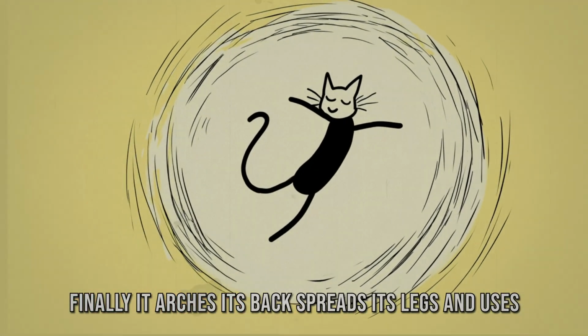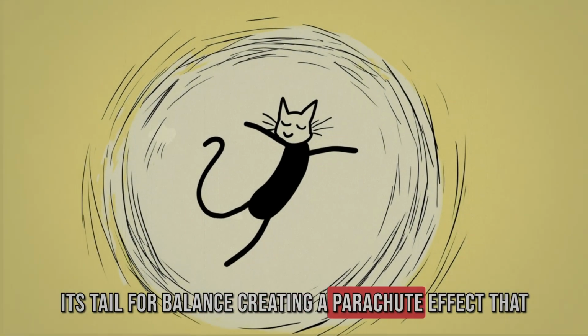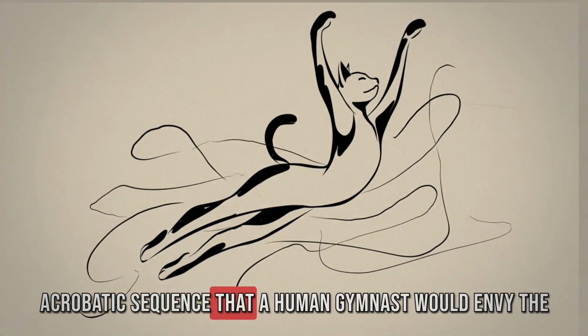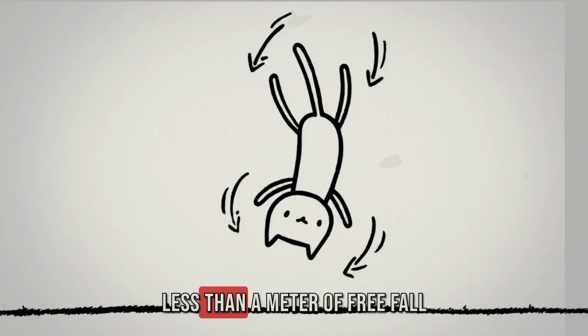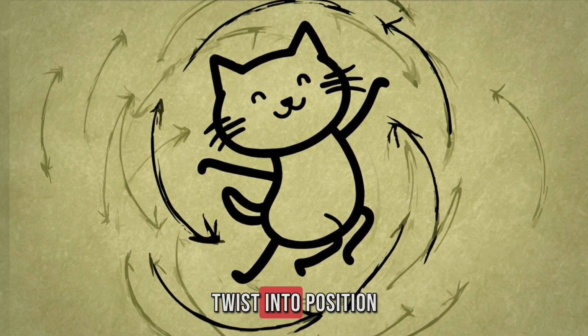Finally, it arches its back, spreads its legs, and uses its tail for balance, creating a parachute effect that slows the descent slightly. Within a second or two, the cat has executed an acrobatic sequence that a human gymnast would envy. The result? Most cats, even when dropped upside down, can reorient in less than a meter of free fall. That means even short drops give them enough time to twist into position.